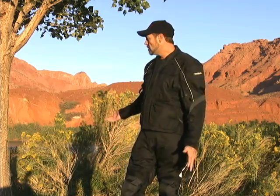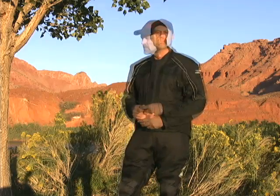I'm here in beautiful Moab, Utah to ride the 2009 F800GS from BMW. We've got some great riding ahead. We've got a lot of off-road, water crossings, pavement, high elevation in the Aspens, so we're going to go from maybe 90 degrees to whatever it is in the mountains, 40 degrees. So it's going to be a great day, and we're bringing you right along with us. It's going to be great.